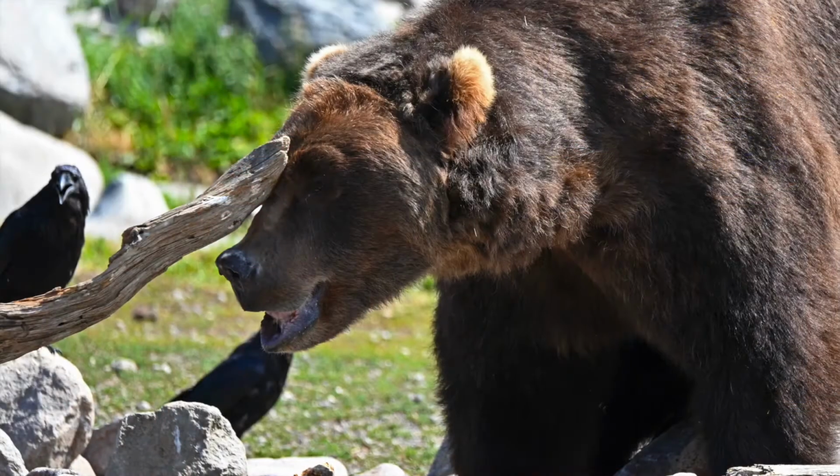The last picture I want to show you guys from Yellowstone National Park is this one here. This picture is a picture of a ginormous grizzly bear that they have in captivity, actually.